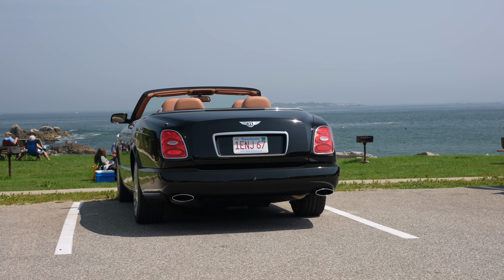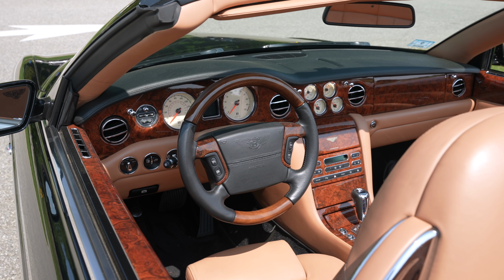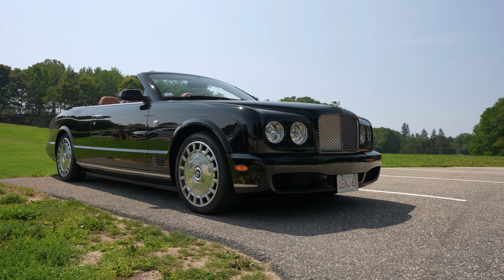For the next couple of months, I've been offered the chance to daily drive this 2007 Bentley Azure. And the last time I drove this car, I made mention that this may be the last time I ever get to drive such a beautiful vehicle. This one has 4,300 miles on it. It's pristine, it's gorgeous, it's iconic.